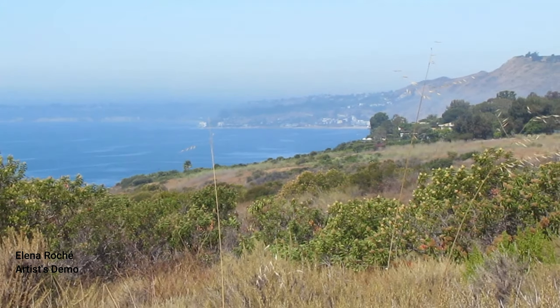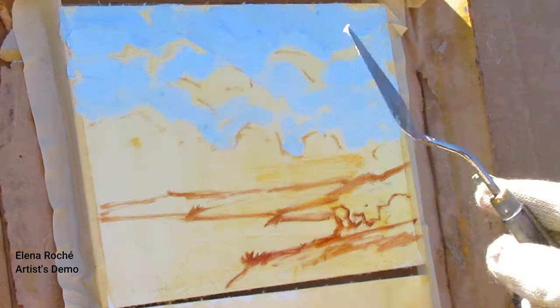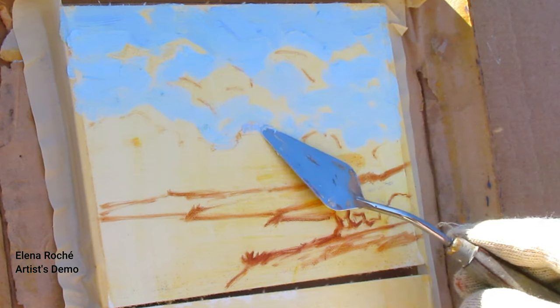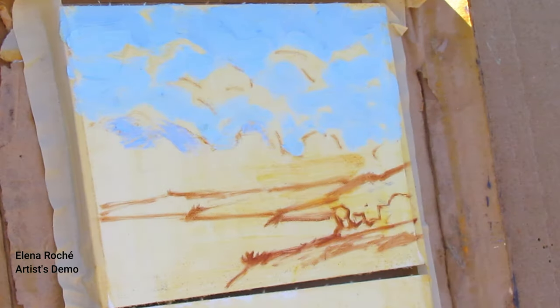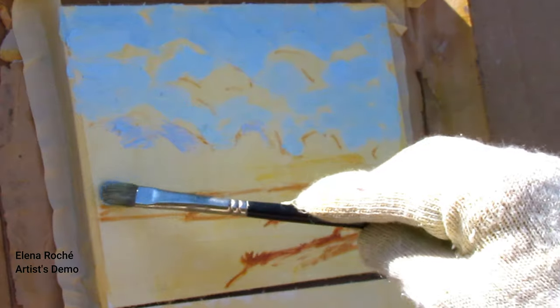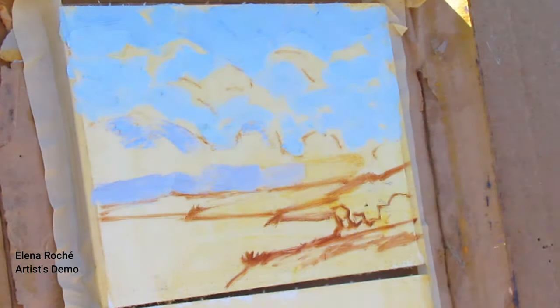Next, I mixed my cloud's color and value. I tested it to be sure I was close to what I needed here. And once I was sure, I quickly filled in the clouds. Capturing the color and value of clouds on location can be challenging because of the cloud's constant movement.